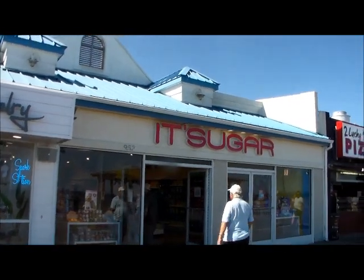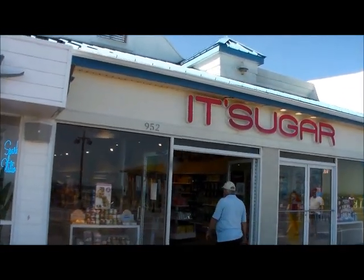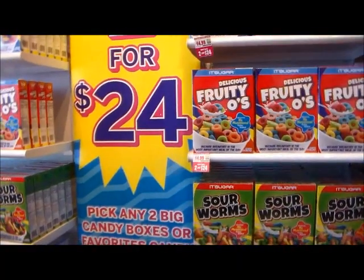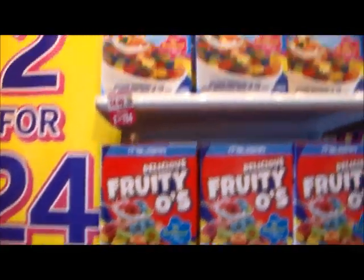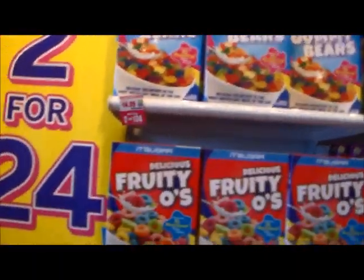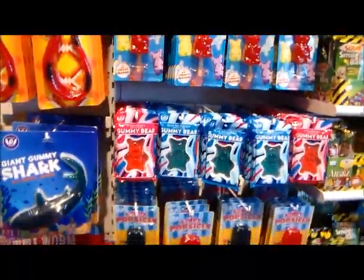We're gonna take a look at what's inside. It's sugar. Candy that looks like cereal. There are a lot of gummies in this one here.